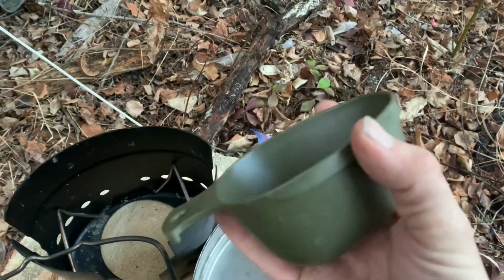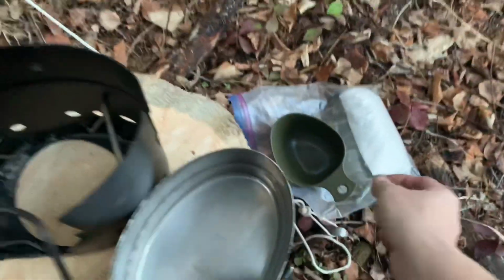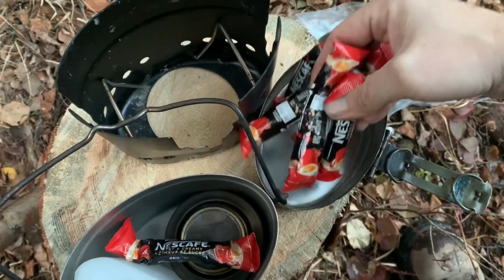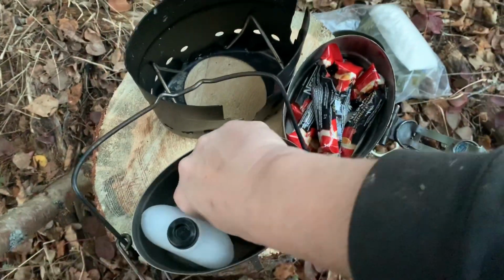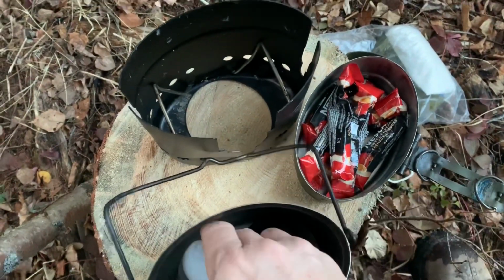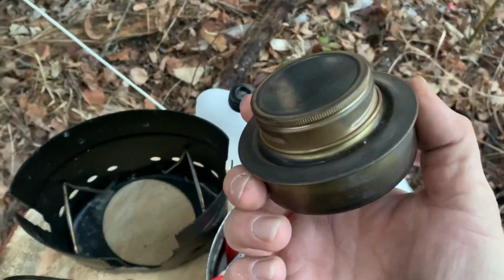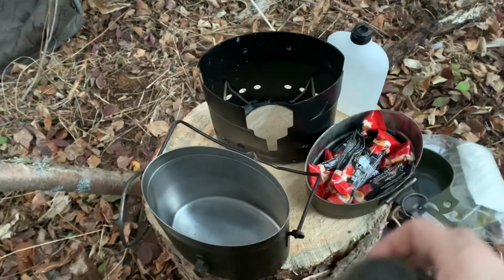Came with my last little order from Rustalica. Set that aside. Oh, we've got coffee. Lots of coffee. So, here's the alcohol stove. Sorry, here's the alcohol. Here's the alcohol stove. I mean, it's a good little kit. It's very handy.